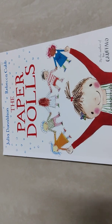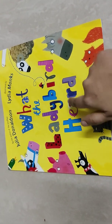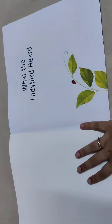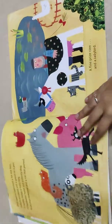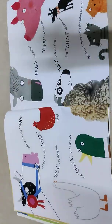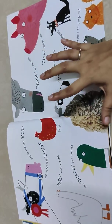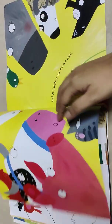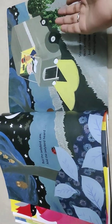So let me show you the last book which is there in the series. The last one is What the Ladybird Heard by the author of Gruffalo, illustrated by Julia Donaldson and Lydia Monks. And again, this is a farmyard, and all the animals in the farmyard are there, and what all sounds they make are mentioned boldly, as you could see. So it helps your child to learn the sounds of each animal. And the ladybird said never a word, but then the ladybird sees and hears everything.